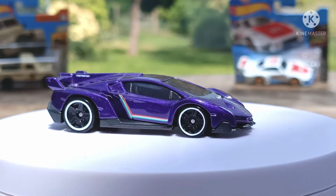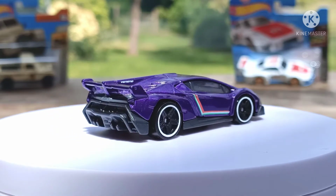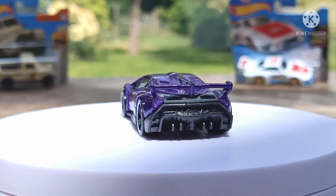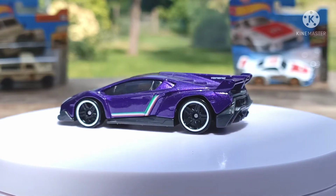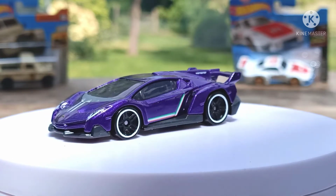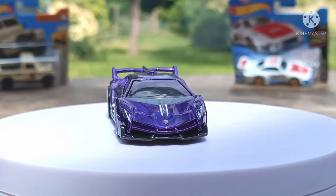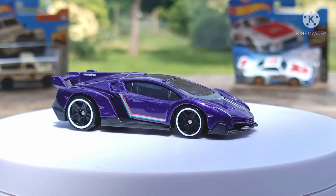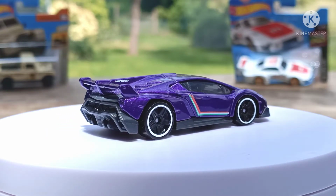And then we have the Veneno with the Italian colours, stripes along the door, and it's got some white writing on the rear central fin. And I'm trying to read what it says. Oh, it says Veneno. There you go, in really tiny writing, Veneno. So yeah, like many supercars, it's a lovely design with the very tiny hood, tiny bonnet at the front. Very forward style design.